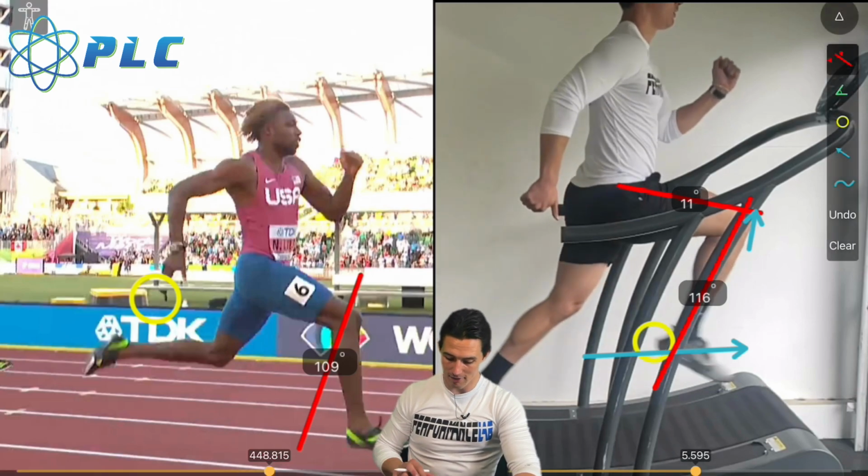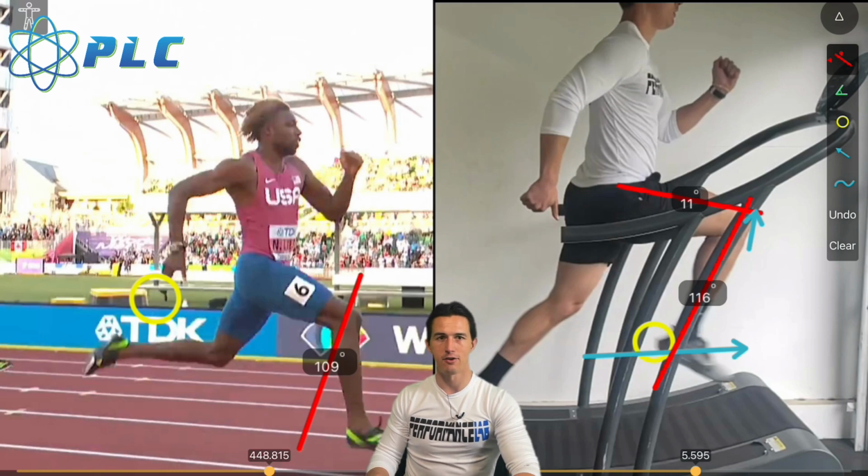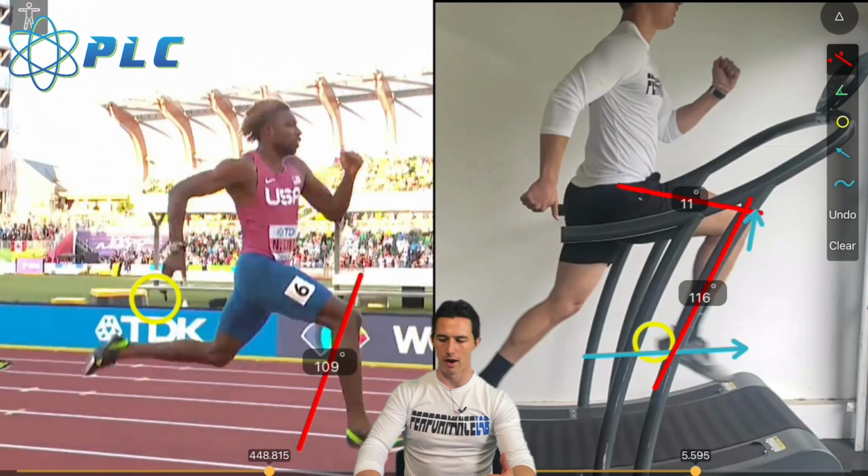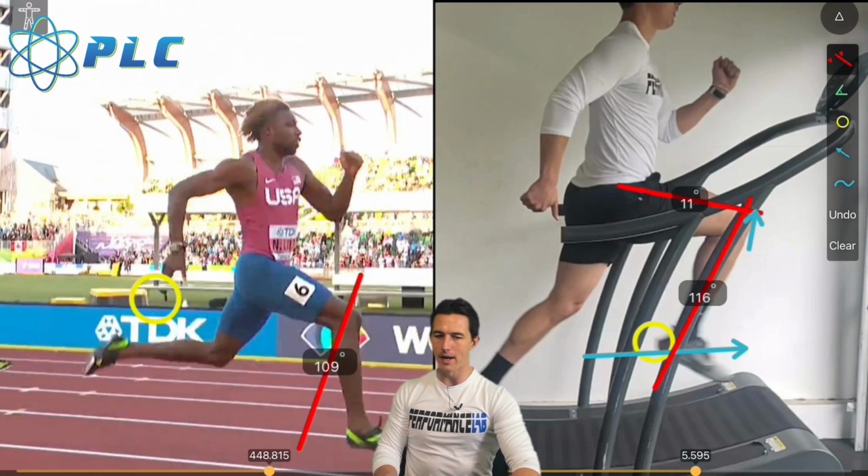Number 3 is going to be foot contact. Where do you hit the ground? How do you hit the ground? There's definitely going to be a difference within the hip flexion capabilities when it comes to running longer distances. Again, we'll go into that with Kipchoge next.